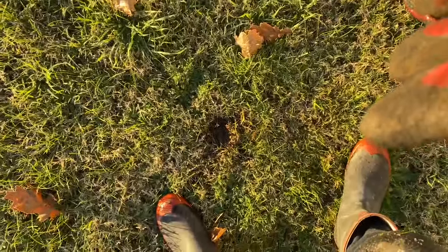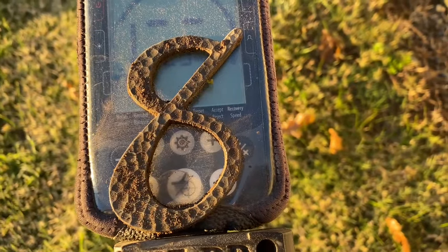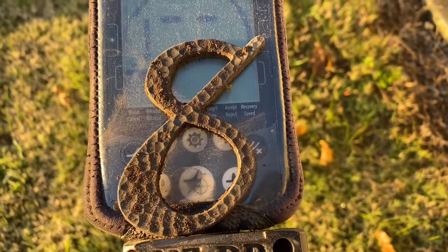I haven't tidied it up yet, but you can just see in front of my boot there, a little hole in the grass. This sucker was sitting there. It's like a number 8 off a letterbox. Solid 27.